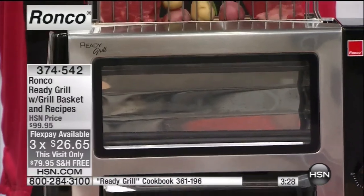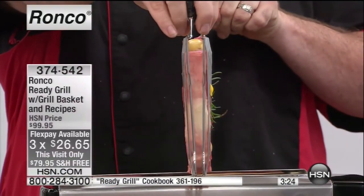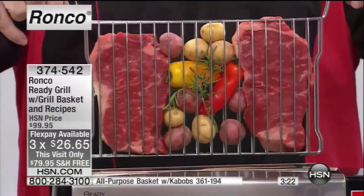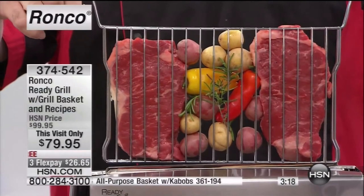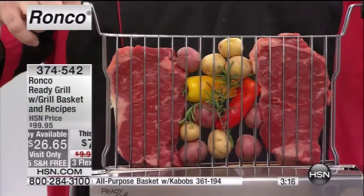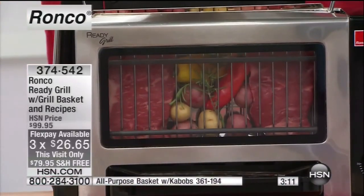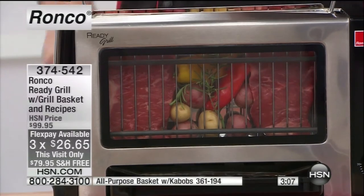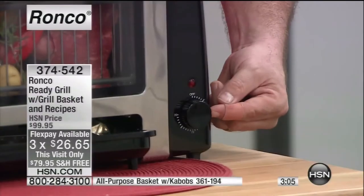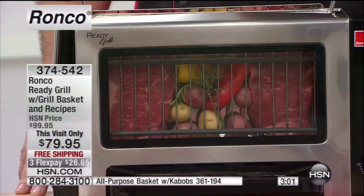Remember, all you're going to do is load that basket. It's spring-loaded. You're going to get foods in there up to 3 inches thick. Notice how the potatoes and the vegetables are all in there at the same time. Infrared cooking technology means that you're going to be able to get those results evenly with multiple types of food. Now, all I'm going to do is drop that in. I've been doing this a long time. Pretty good talker. I don't have the vocabulary to explain how easy this machine is. Set it. Forget it. There isn't even a temperature guide.